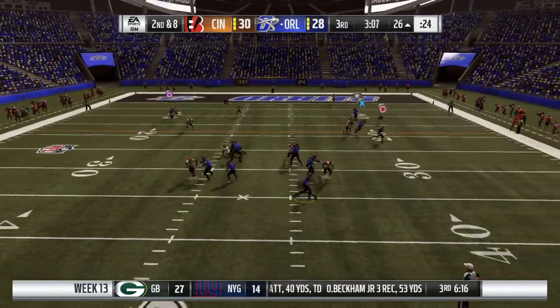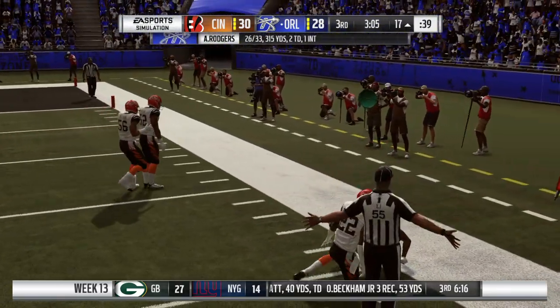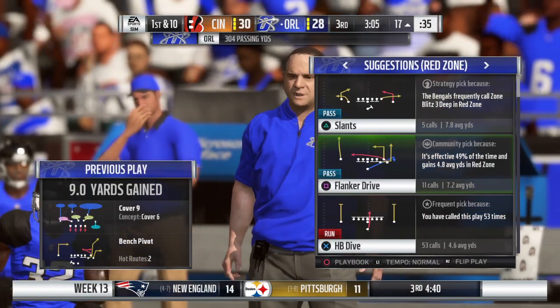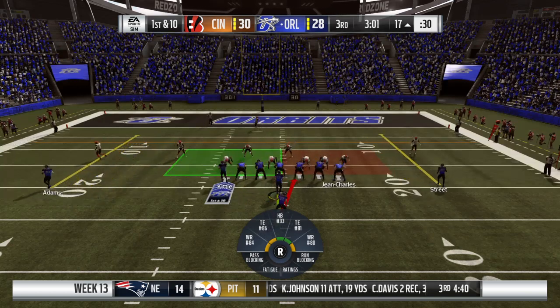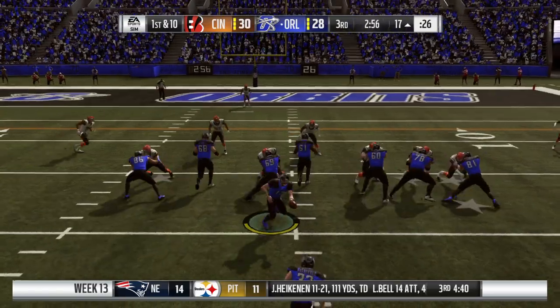On 2nd down, here's Rodgers. Street's got it complete. And he'll go out of bounds in the red zone just inside the 20. What a methodical drive this is turning out to be. That time 9 yards, and the sticks move again. Rodgers now perfect since the second half started. 7 of 7. It's 1st and 10.